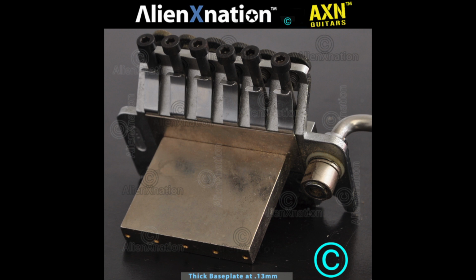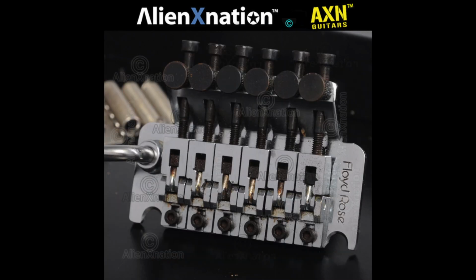So if you have a Made in Germany stamped on it, and you've got this base plate and there's no patent number stamp, that's a 1984. I think the base plate on these is a little thicker compared to the modern Floyds, and also a difference from the previous German-made Schaller Floyd is that the blocks that hold the string in are not made of stainless steel. I think they're just made out of regular steel.